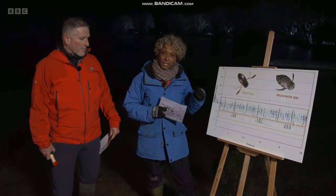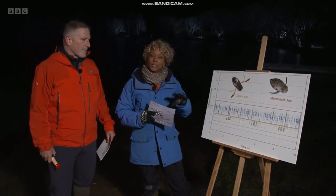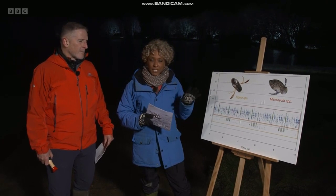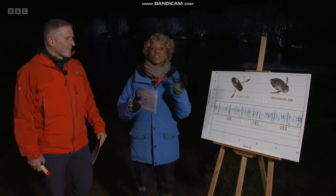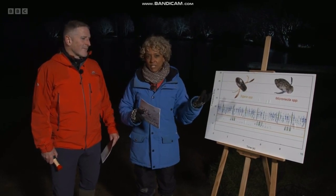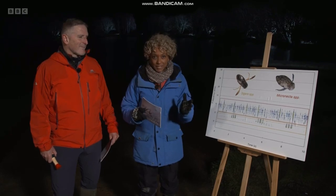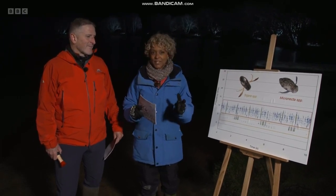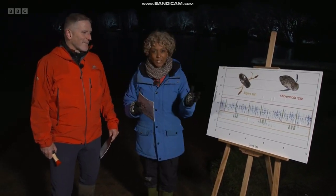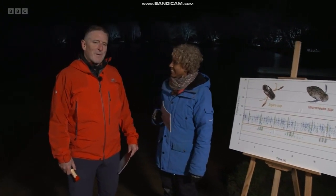The more he's looking into this, the more he's finding that the different individual species are using different bandwidths, different frequencies. This helps them to avoid cross-chat, if you like. It means they can tune in to individuals of their own species. It's an amazing adaptation called acoustic niche separation. I think this is such cool research. Can you imagine all of this going on in your garden ponds at night? Have a listen, maybe. Absolutely amazing stuff.